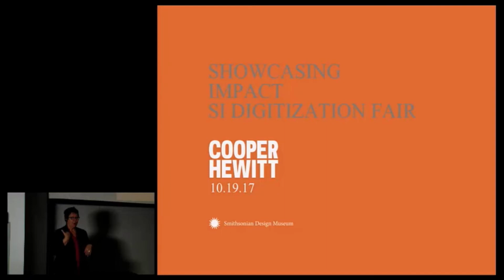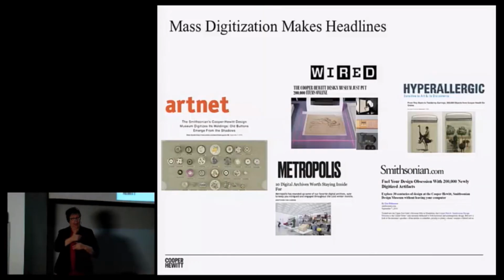And we digitized in that span of time over 180,000 objects. And I don't mean to dismiss the Natural History Museum or any of the other collections which were just straight 2D objects, but we are talking about everything as small as a button to as large as a desk, and everything in between. We have 4 curatorial departments: textiles, wall coverings, product design and decorative arts, and then drawings, prints, and graphic design. So we ran the gamut.